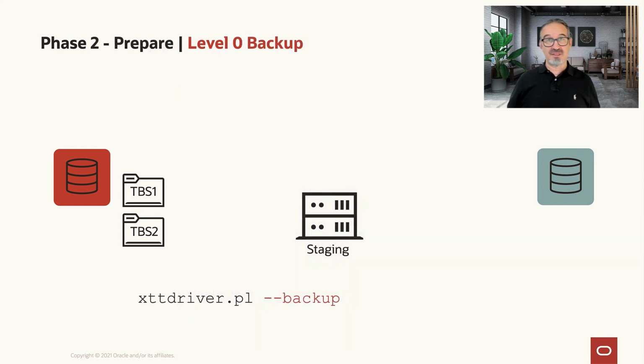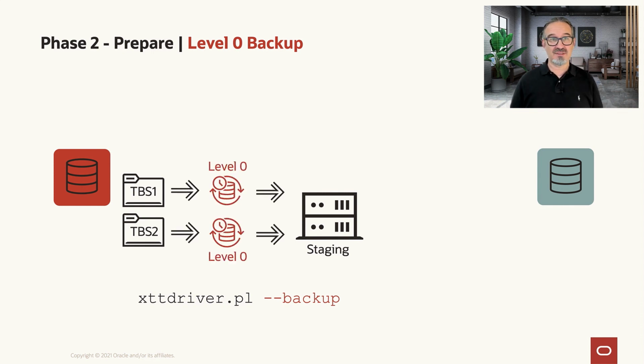Then we have the staging space here. It's mounted on both sides, accessible from my source environment with the tablespaces and the target. And I call xtt_driver.pl --backup. And this realizes now RMAN is smart: "Hey, there's no backup yet for our purpose, so let's do a level 0 backup." That will be written into the staging space. And be aware, this may take a while.